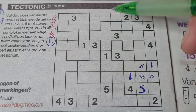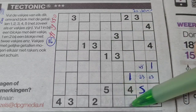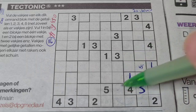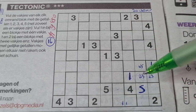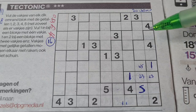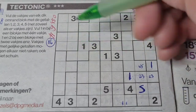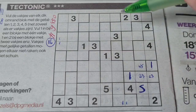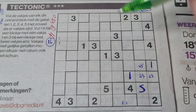Let me continue with the triple box. We have also a triple box here. This box can be 1, so the 1 could be here, could be there, and the other numbers could be everywhere. Next question, do we have here quadra boxes? I see only one quadra box. These two boxes can be 1, so the 1 could be here, could be there. And the other numbers could be everywhere.